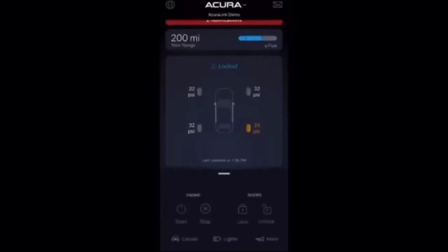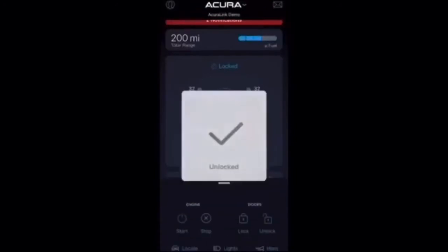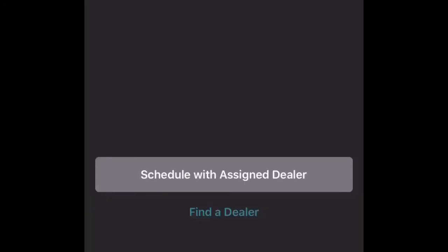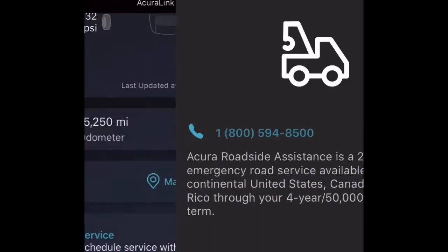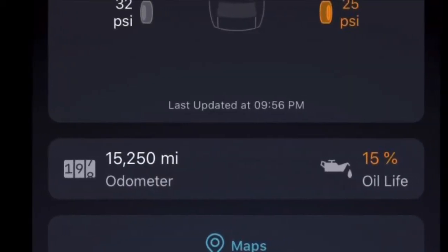Owners can remote unlock and lock their vehicle, find their car in crowded parking lots, set a security alarm alert, and more. You can schedule maintenance and be reminded until the day of. You can easily access how much oil you have available and also read your odometer.